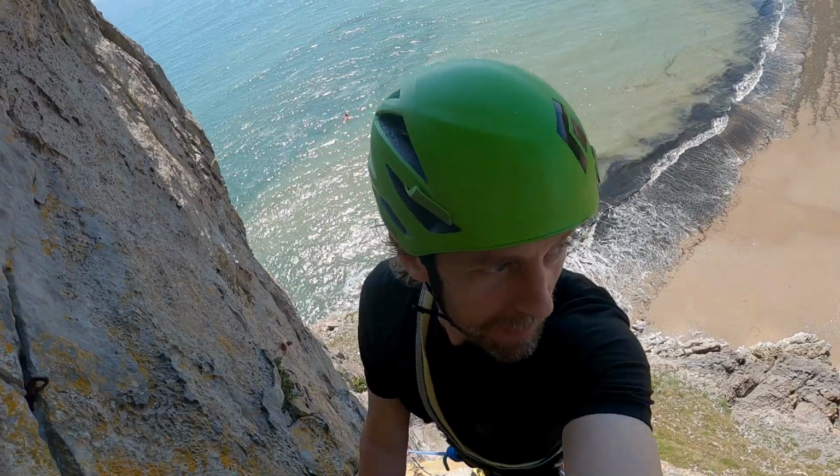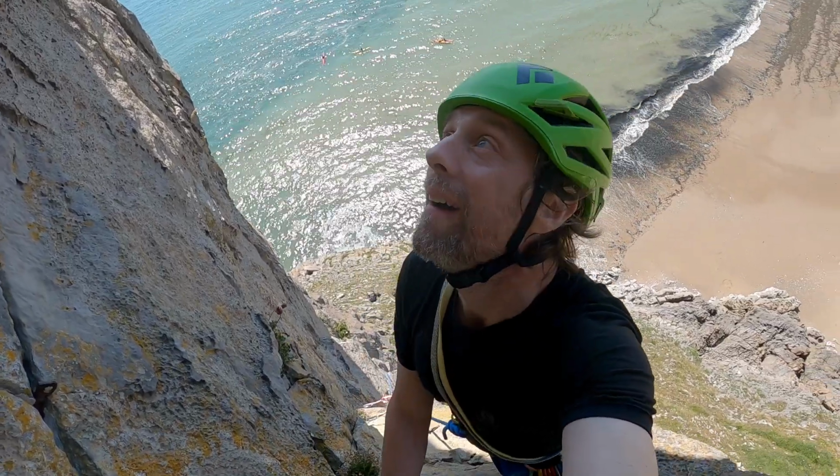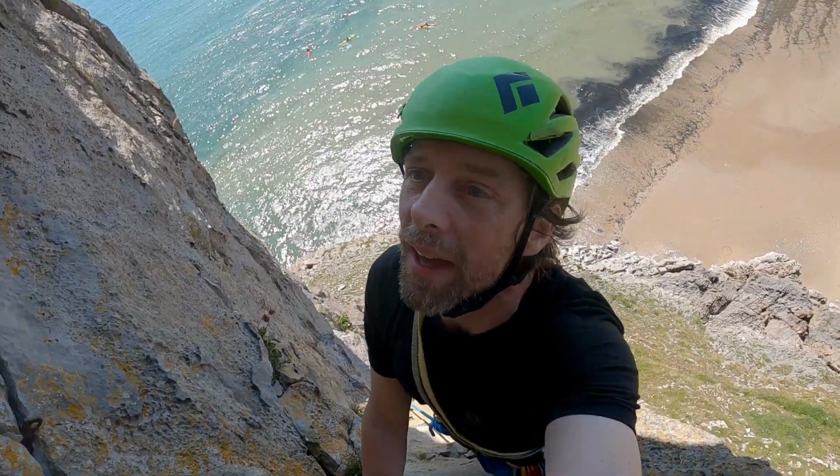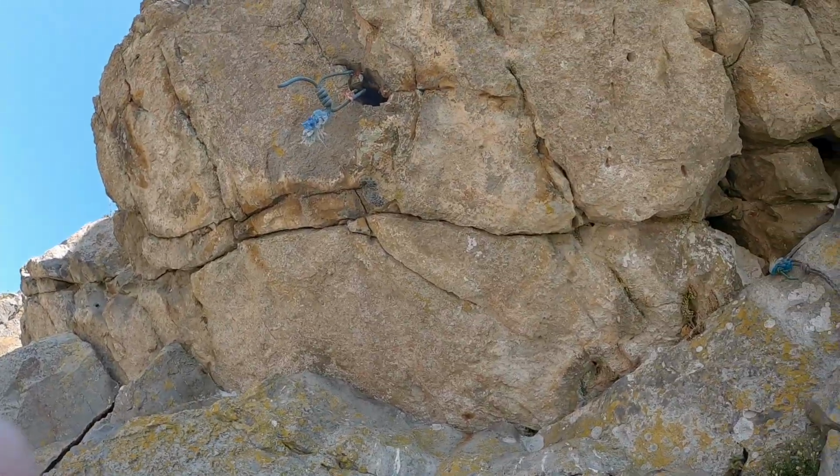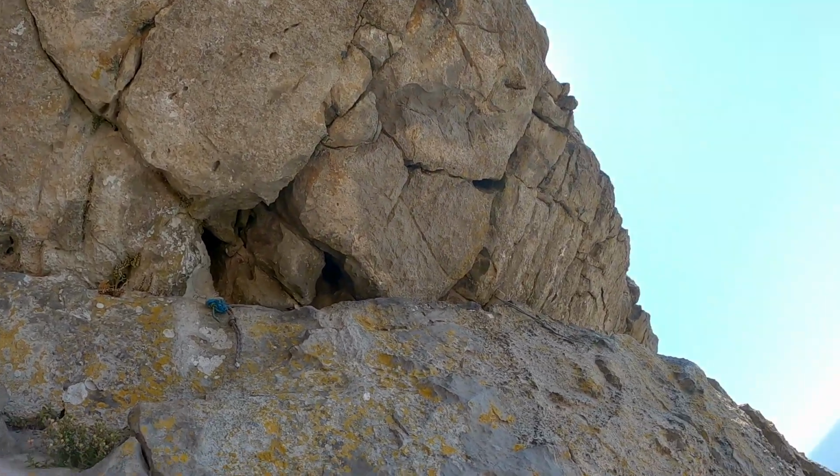Went this route about 20 years ago. It's even more polished now than it was then. Fantastic though, well protected. Just got to get underneath that roof and out over there somewhere after a nice rest.